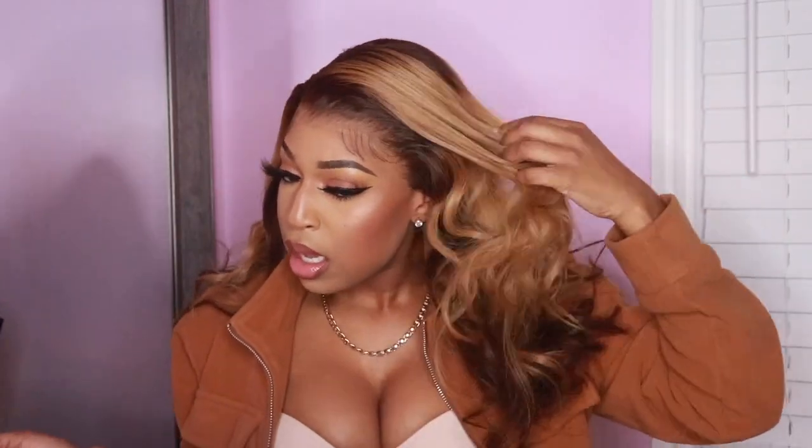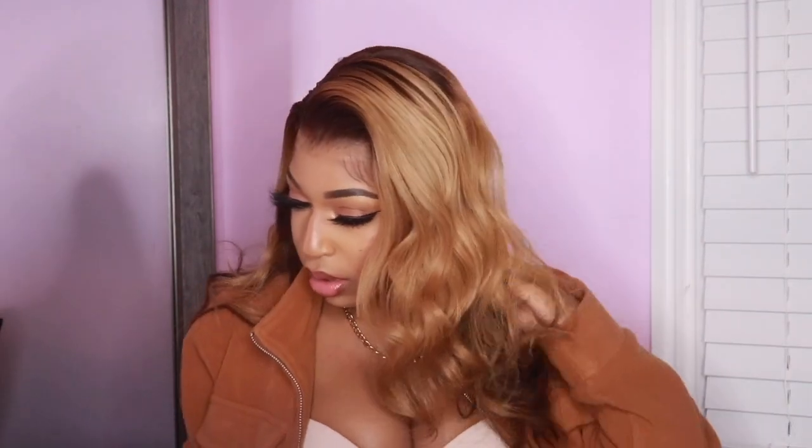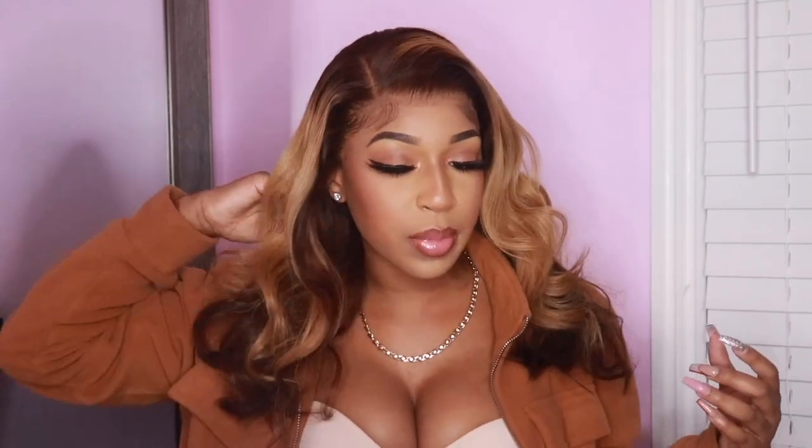I like this wig. This is probably one of my favorite wigs, to be honest, because I like how it has some type of highlight, but it's not too much. Like, it doesn't wash my skin out. And y'all know how I'm feeling about the full season anyway, so anything that could complement the full season, I'm 100% on board.